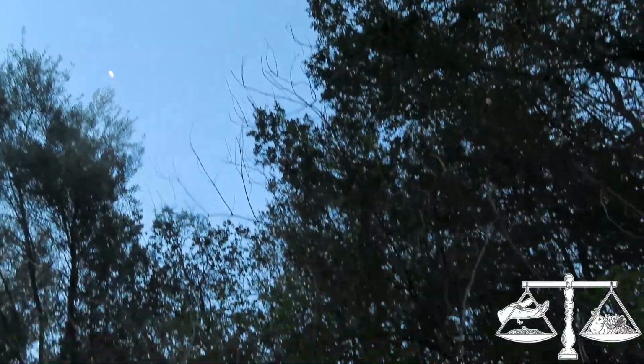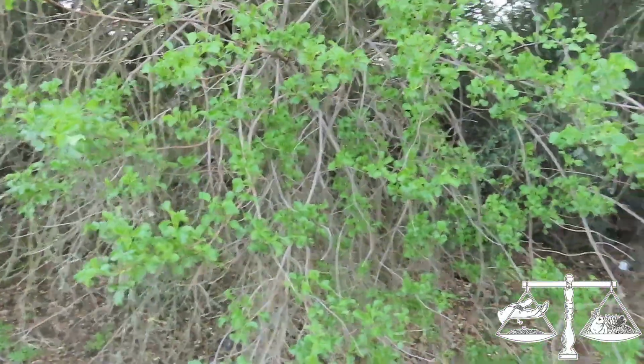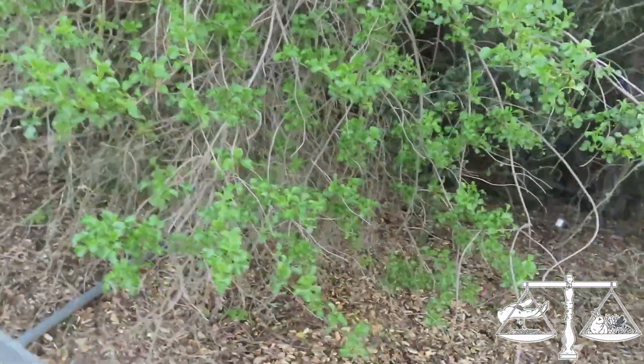Now, they're going to occur not just on the top. They're going to occur down low as well. And here's what's cool. Not only is this tree a great medicinal tree, but you can eat the flowers and the berries, and they are very good and useful to you. So unless I come upon something else, this is the last one we're going to show you.